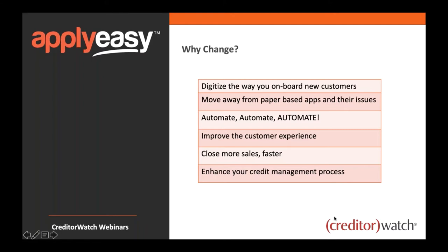So when it comes through to you, you've got a nice complete application with a decision waiting for you to say, approve it or reject it, or maybe you need to do a little bit more due diligence. So it's just going to allow you to close the sales, close more of them, and feel safer about doing it as well, because you've got a more enhanced credit management process in place.